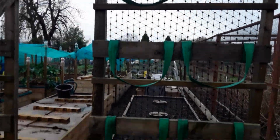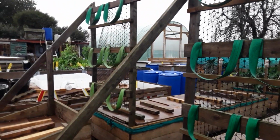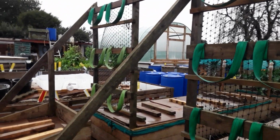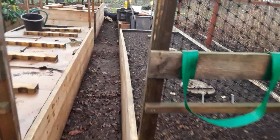So basically we've got 6 buckets there on each one to grow things in, like trailing tomatoes and things like that. So yes, it's been a reasonable success.